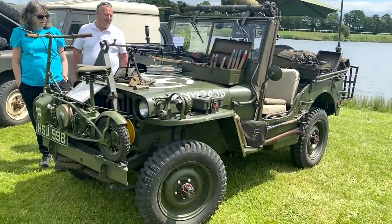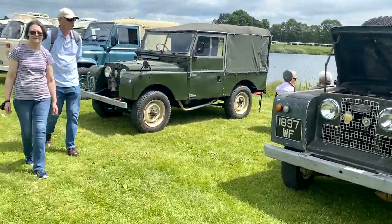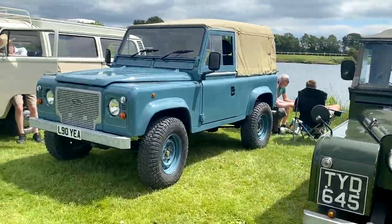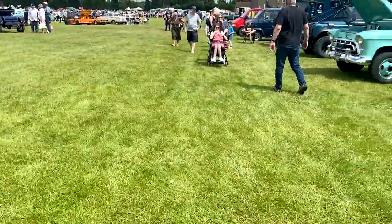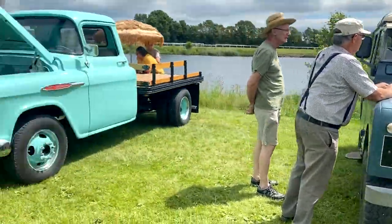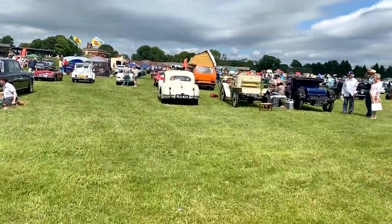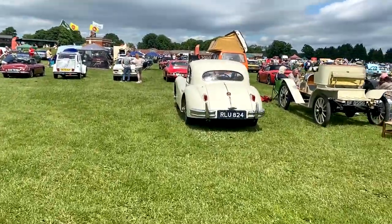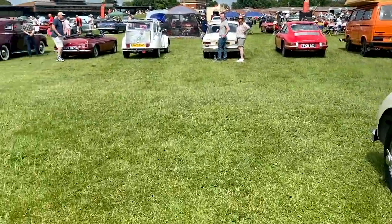Very cool indeed. More Land Rovers. There's quite a few actually today. Actually, I think this is probably the last one. There we go. Ah, very nice. You know what? I do like a good Land Rover. MGB, you know, Triumphs, and yeah, it's nice to see other stuff about as well.